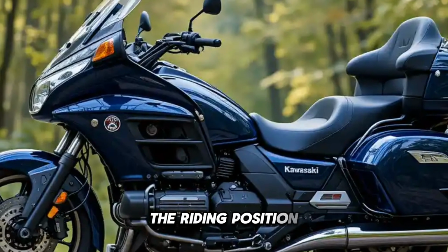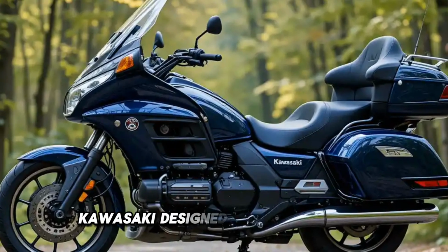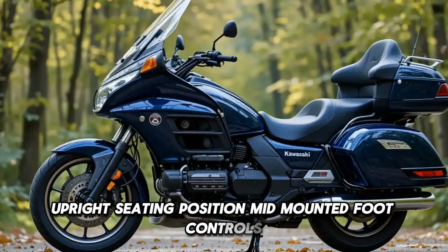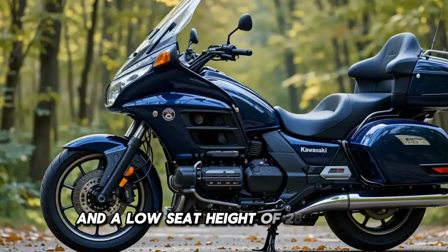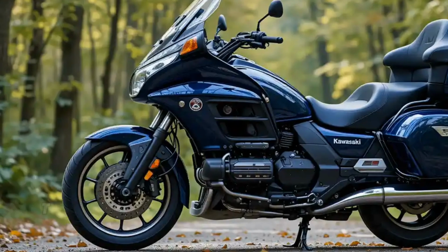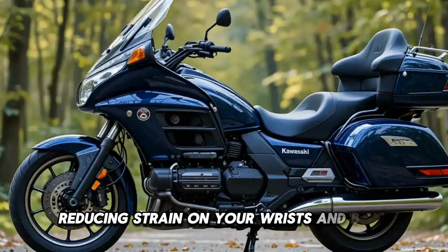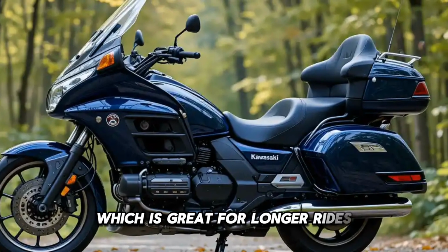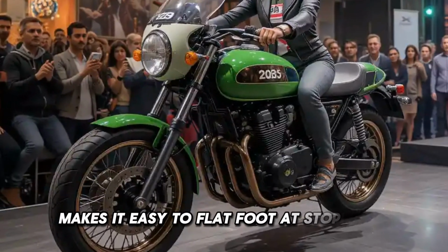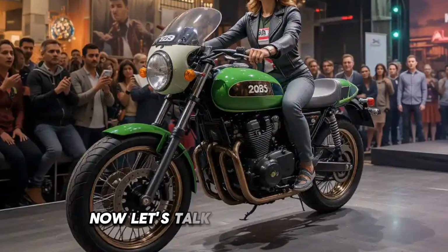The riding position is one of the standout features of the Eliminator. Kawasaki designed it with a relaxed, upright seating position, mid-mounted foot controls, and a low seat height of 28.9 inches, making it comfortable for riders of all sizes. The handlebars are positioned for a natural grip, reducing strain on your wrists and back, which is great for longer rides. Plus, the narrow frame design makes it easy to flat-foot at stoplights, which is a huge plus for new riders.